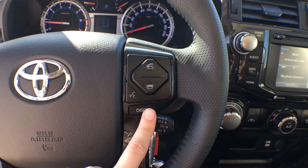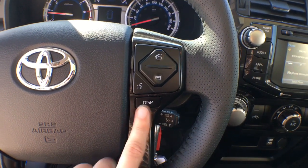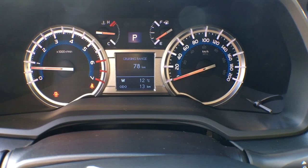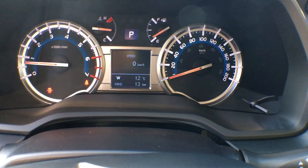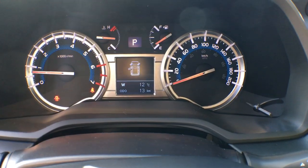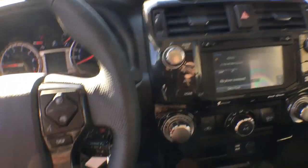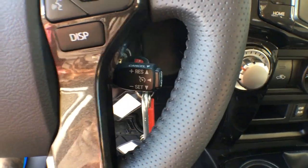This here is your Bluetooth buttons, as well as your voice control, and the display button is for your multi-information display, which is right there in the center of your dash. So tons of information in there. Definitely give that a look through. Again, if you're considering buying this vehicle, you want to know everything about it, right? We do have cruise control down here as well.